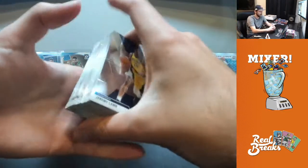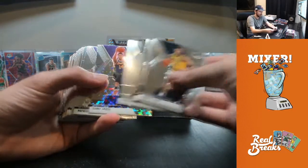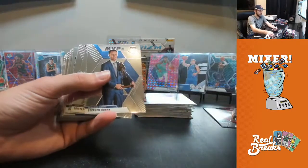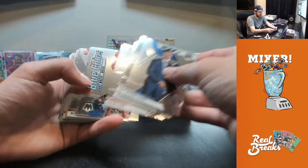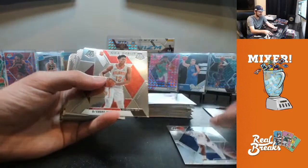Good luck. Should be one auto in here. Got sorted in the last one, but they're not going to do it to us two times in a row. Kobe White base for the Bulls. Curry MVP. Blue chips, Kobe White's. CQ base.